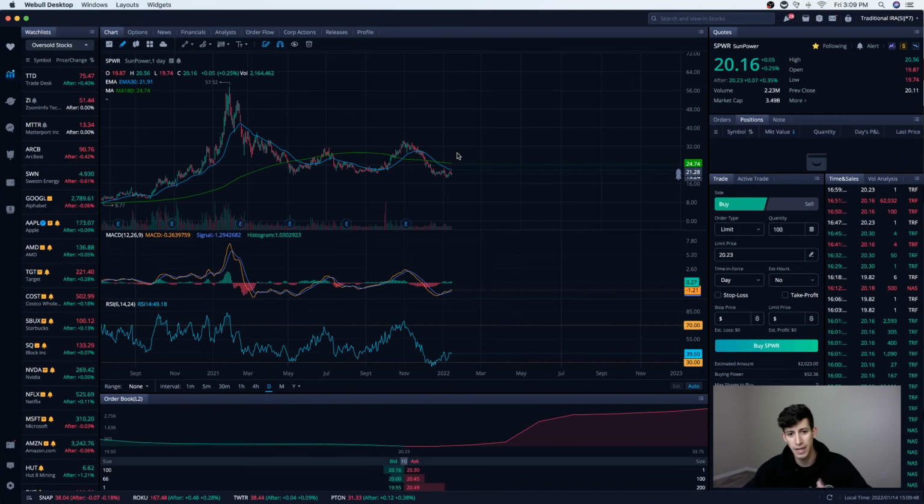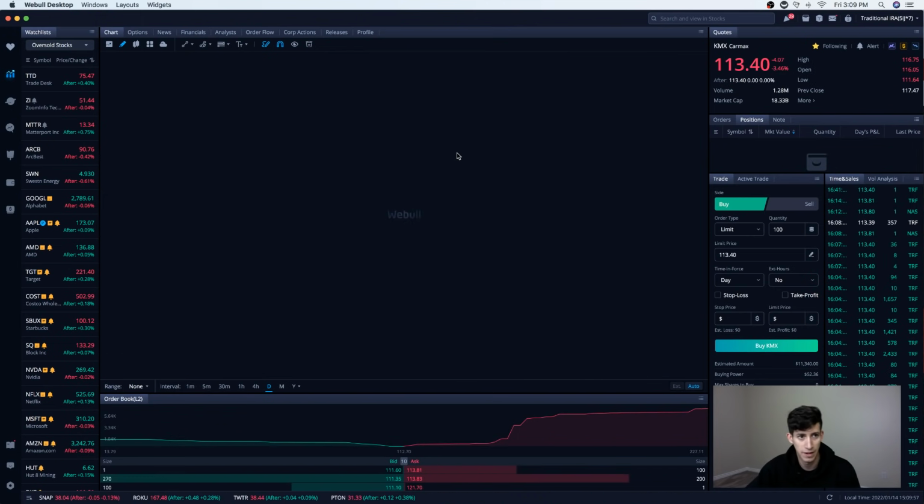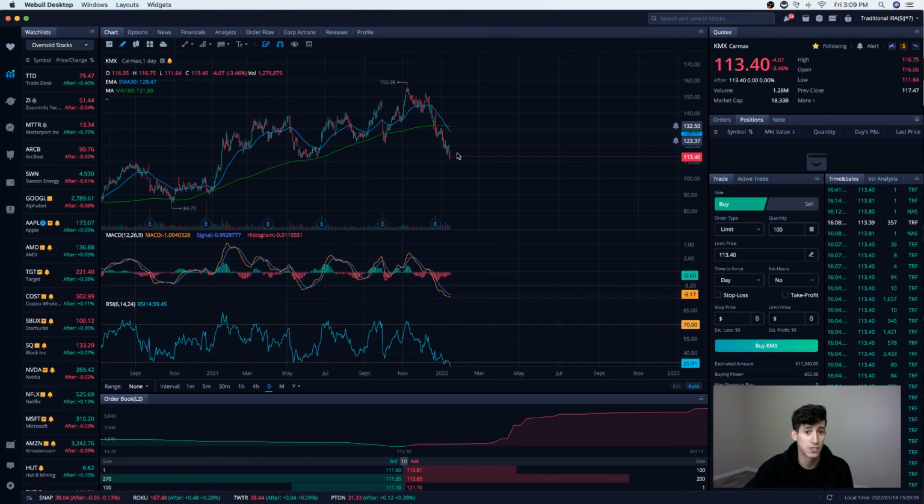SPWR, kind of trading sideways, but yes, a little bit more on the oversold side. eBay was very bullish, kind of trading sideways, kind of like every other tech stock, waiting for confirmation, but I thought it'd be something worth talking about. So this is Carmax, was very bullish, aggressively pulling on back at lows of 113 as of right now, and still bearish, still trading below the 1-day EMA and definitely below the moving average on the day chart.